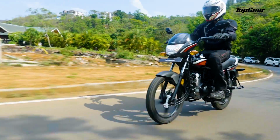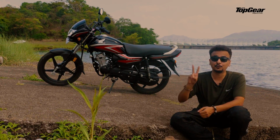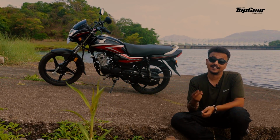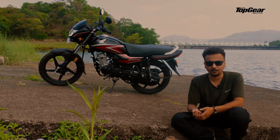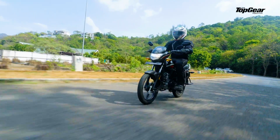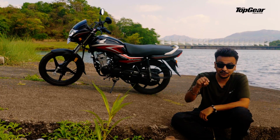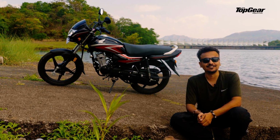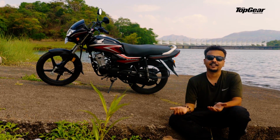If you have come this far and are wondering why we still haven't talked about the fuel efficiency figures of the Shine 100, there are two good reasons for that. One, Honda hasn't revealed the exact figures yet, and second, the first ride experience that we had today was a little too short to comprehend the exact fuel efficiency figures. But rest assured, when we receive the Shine 100 for an extensive road test, we are surely going to answer the question of the decade, which motorcycle is more frugal, the Hero Splendor or the Honda Shine 100.